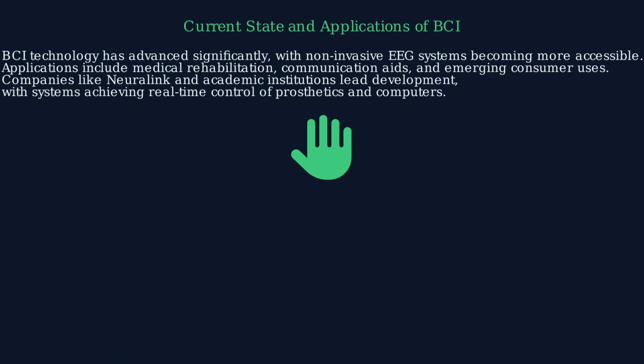Non-invasive systems using electroencephalography, or EEG, have become more accessible and affordable, while invasive implants offer higher precision but require surgical procedures. Leading developments come from companies like Neuralink, founded by Elon Musk, and academic institutions worldwide. Applications span medical rehabilitation, where BCIs help restore movement and communication for those with disabilities, to emerging consumer uses like hands-free device control and gaming interfaces.